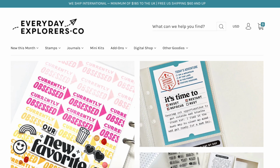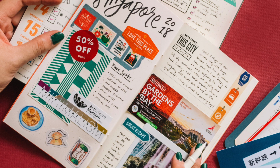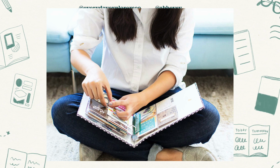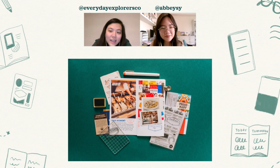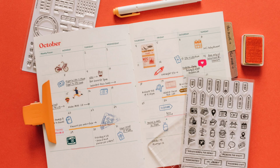Can you tell us a bit about your brand first, like Everyday Explorers, how it started? Well, we are a clear stamp and journal and sticker and crafty stuff company. It really came from my love for scrapbooking and seeing what was out there and kind of finding gaps in what was out there and what I wanted to use. So I'm a graphic designer, so I wanted to incorporate a lot of the things I was designing into the products that I was using for scrapbooking. So that's really where the brand came about.